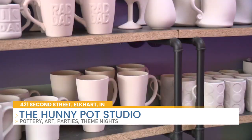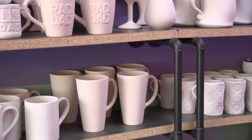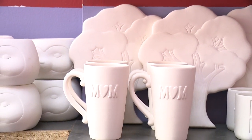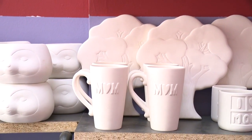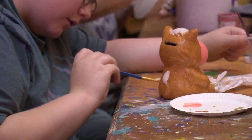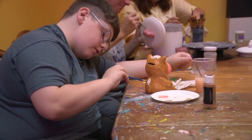Sure. So my favorite is the 26-ounce coffee mug. I start every morning with it. It's one of my favorites. And then after that, there's a lot of planters being done, a lot of plates, cups, bowls. We have a lot of wedding options, so any type of platter or even cake toppers, things of that nature. This is great for kids, birthday parties, bachelorette parties.